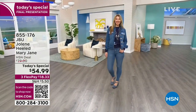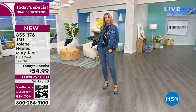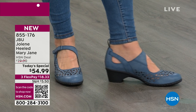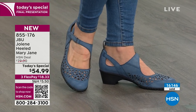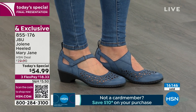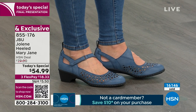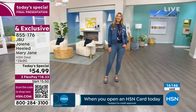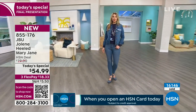Since midnight, more than 16,000 of you have said yes. Okay, it is so cute. Say hello to Jolene. Love the name. It's the heeled Mary Jane. And look at that asymmetric strap. It's adorable. Only tonight, $59.99. It's gonna go back up to $79. This exclusive shoe that is brand new, and it is smoking hot.